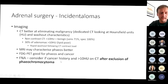The MRIs can be done again to characterize the pheos if needed, and PET if there's a suggestion of pheochromocytoma or cancer. If there's really doubt in the diagnosis, then a biopsy can be done, but really it's got to be done after the exclusion of a pheochromocytoma, as we said earlier.